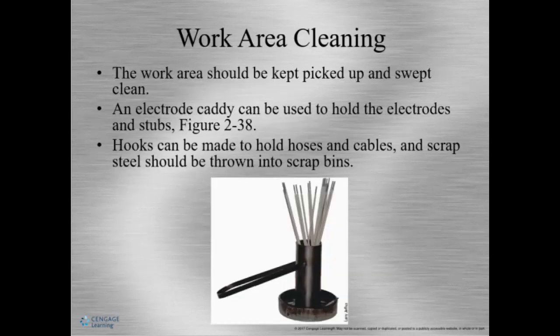Ooh, this is my favorite. Cleaning up. Make sure your area is clean. Electrode stubs can be slipped and tripped on. Be sure to put your used stubs in a container and throw them out at the end of the day. Grinding dust and slag on the floor can also be slipped on. Be sure to sweep where you grind and weld.